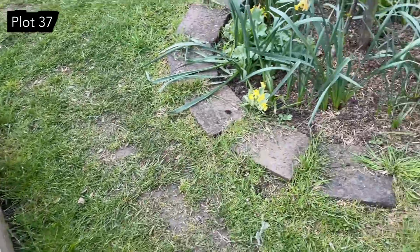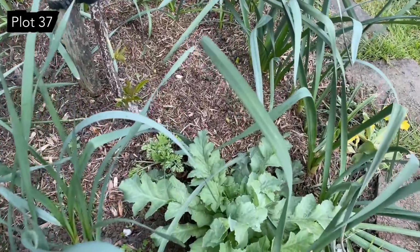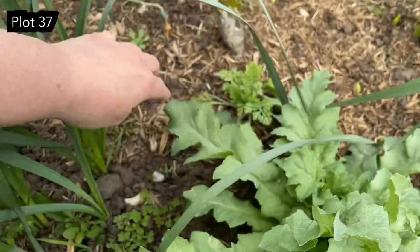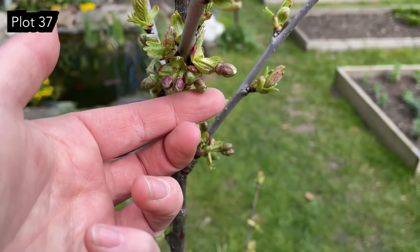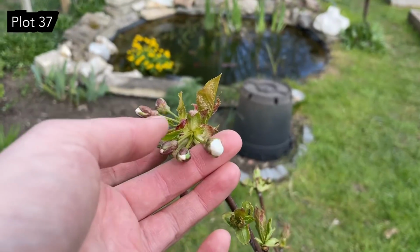Right, okay, enough of that. Cherry tree. Under the cherry we've got some poppies and a California poppy just lurking in there. This is all self-seeded stuff, obviously not the daffs, but all the other bits and pieces are self-seeded. And some cherry blossom on the way. This is its first year, a bit like the pear, so I'm pretty excited about that.